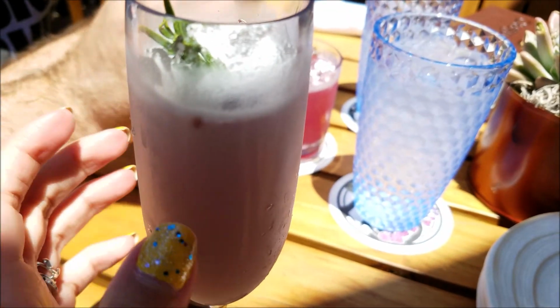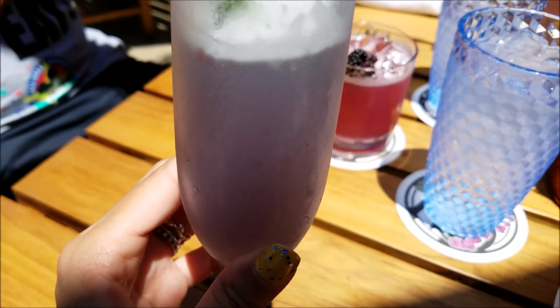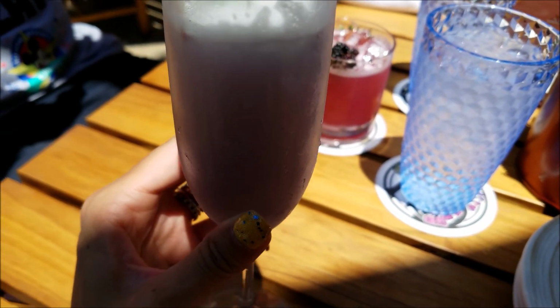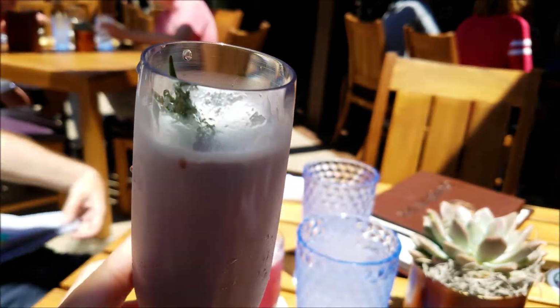Got the lavender spritz. That's really good. It's nice and light and refreshing. Actually, I like mine a lot. It's pretty too.